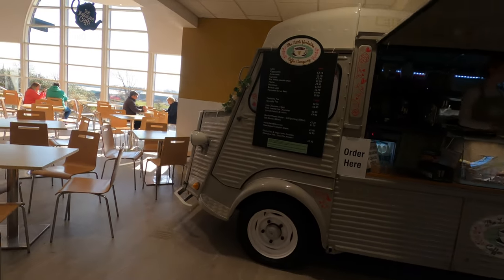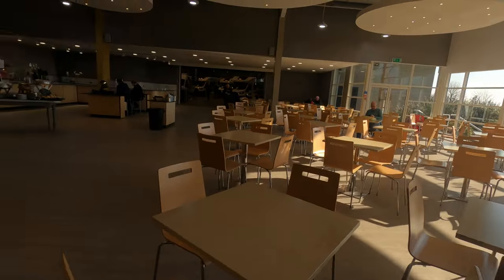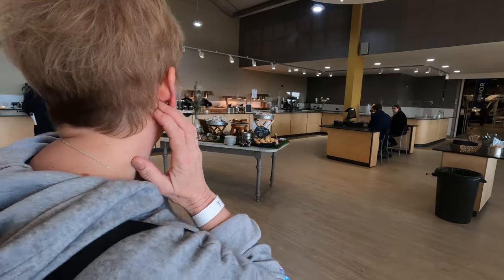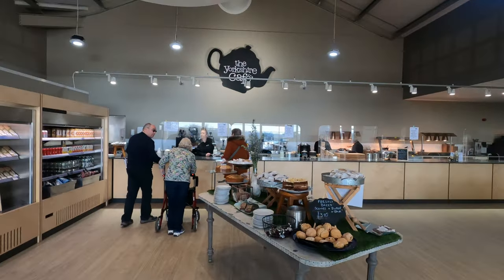Cute little coffee. I think nice cakes and what have you. HV, Citroen HV, I think they are. Really, when they're converted, they've become really expensive. Oh, right. Didn't realise that. So we're just cutting through hall one to hall two and cutting through the Yorkshire Cafe.